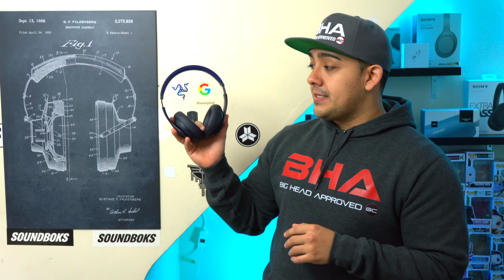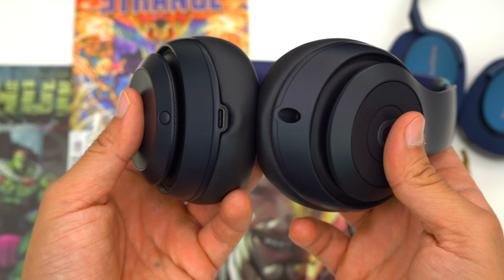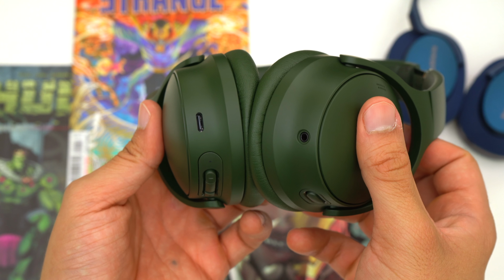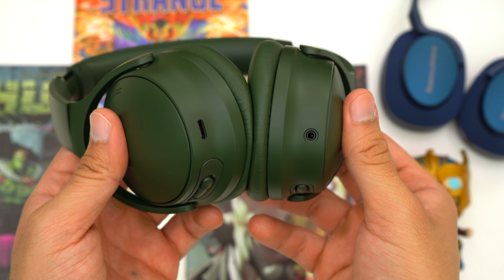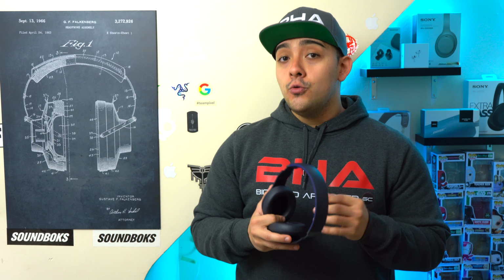Now, with the Beats, you can use their USB-C port as a wired connection, whereas you can't use the USB-C port found on the Bose as a wired connection. But the Beats also has your more standard 3.5mm audio jack, whereas the Bose are using a 2.5mm audio jack. But personally, I'm just glad that both the Beats and the Bose come included with an audio cable, so you can use them with a wired connection right out of the box.